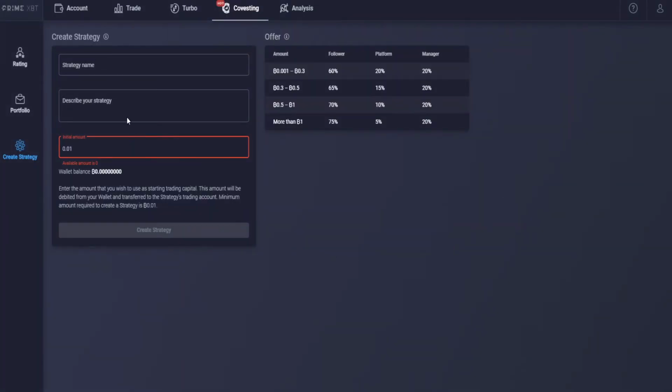Again, this is for the day traders. You can see strategy name, describe it, initial amount, and go from there. So you can see follower, platform, manager. They break it down exactly how people are getting paid. So the follower is going to get 75%. The platform is going to get 5%. If they do more in one week, you'll get paid 20%. So if you set it up, you get 20%.